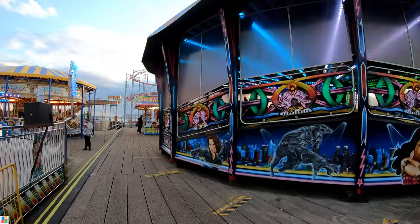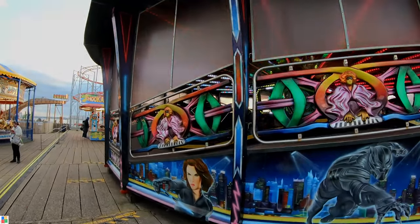And we've taken you on board some rides. Now then, we're not going to go on the waltzer today, but we are going to get you some shots of it.